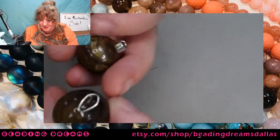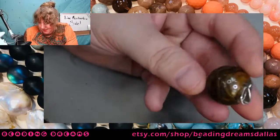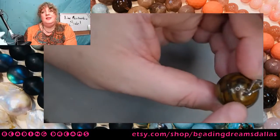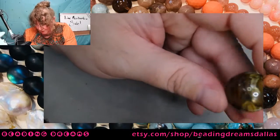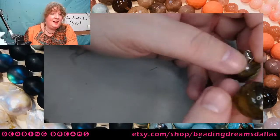All right, now these are both tiger iron. And you can see in this one in particular, you get the opaque brown, and you can see little streaks of gray coming from the hematite. Yes, iron balls.